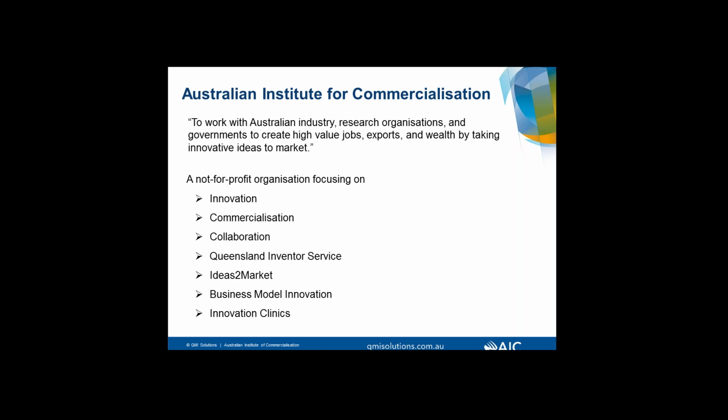Just a little bit about what the Australian Institute for Commercialisation is. We're set up to help industry, research organisations and government take innovative ideas to market. So we deliver a range of services in the area of innovation, commercialisation, collaboration. We manage the Queensland Inventor Service. We run some ideas to market workshops. We also run workshops on business model innovation and on our innovation clinics.